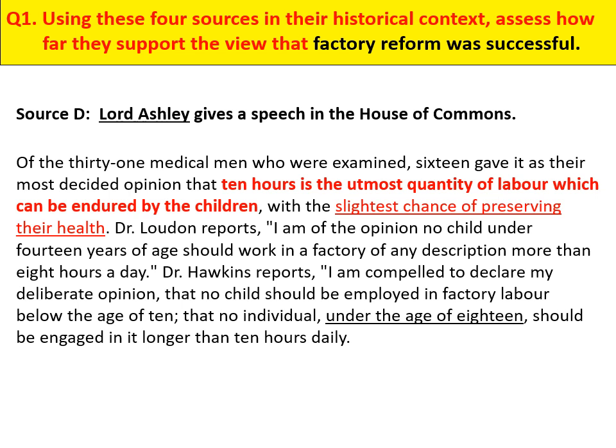So Lord Ashley is giving a speech in the House of Commons because he's not a real lord, not yet anyway. As I said before, this is one of the sources which is the most strongly against the statement. To be honest, it's not a massively useful source. It's got really good information, but it just repeats it again and again. The gist is, 10 hours is the utmost quantity of labour which can be endured by the children. In other words, he's of the opinion, backed up by medical experts, that the 10-hour movement must achieve its goals, otherwise children's health will be harmed.